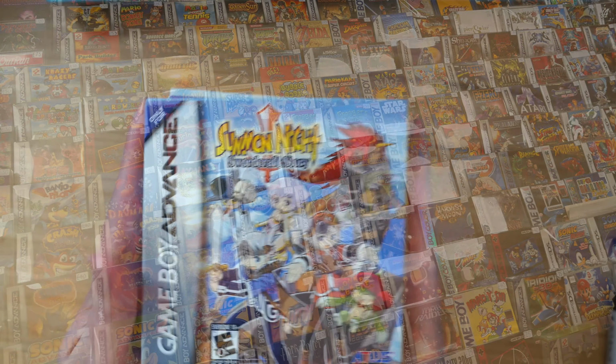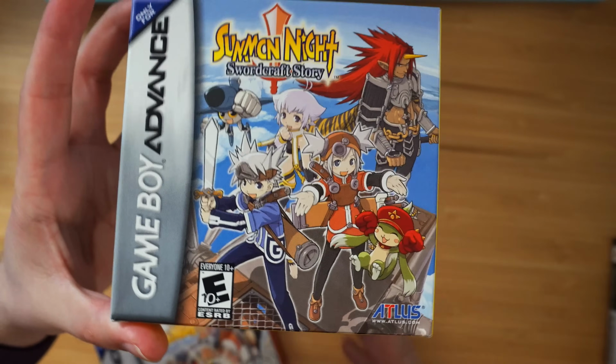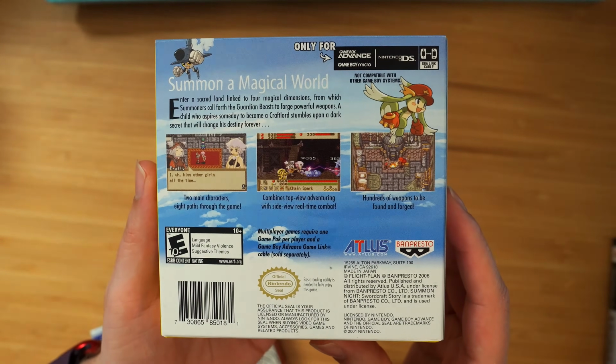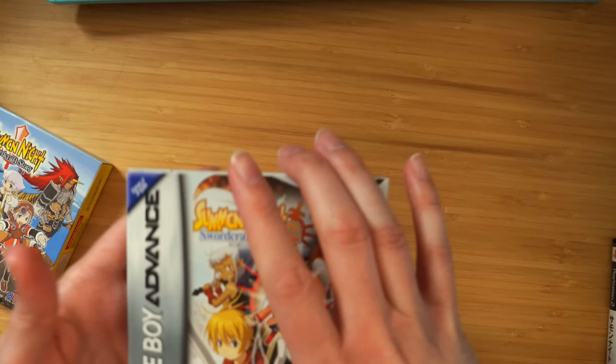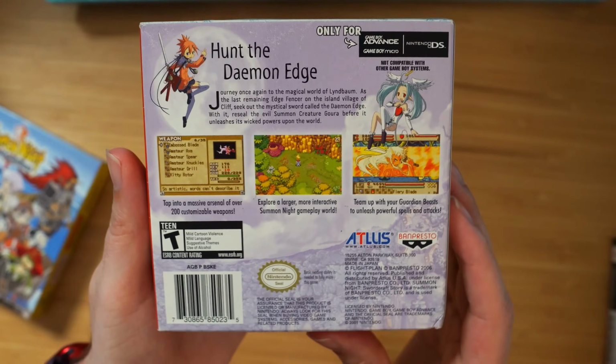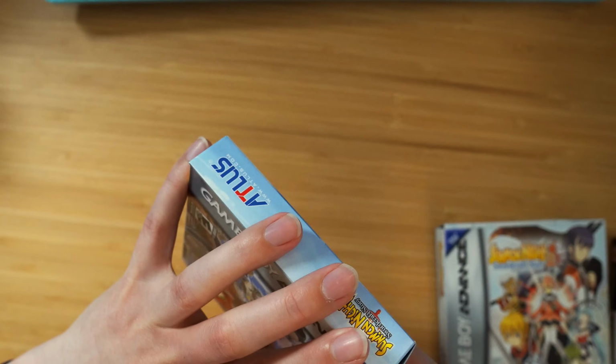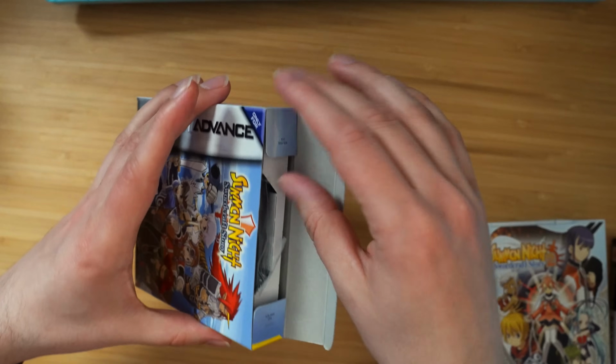And if we move over to the overhead camera, you can see just how nice condition these boxes are in as well. And the two Summon Night games are games that I've been interested in playing for a long time, so there's the first one. Here's the second one here. They weren't cheap, but I'm really happy to have them as part of the collection. And if we open them up as well, you can see that they were complete inside and they are in incredible condition. Look at that.